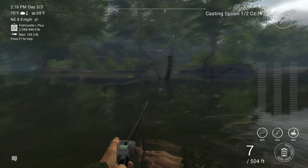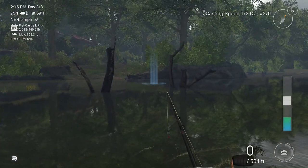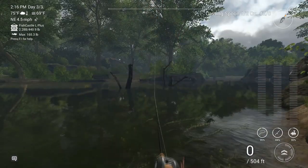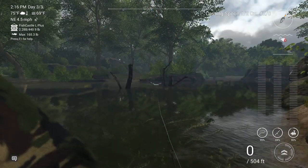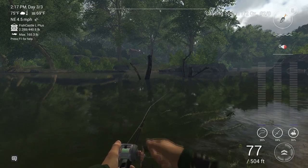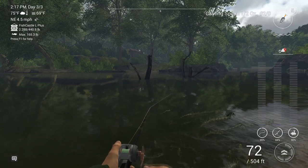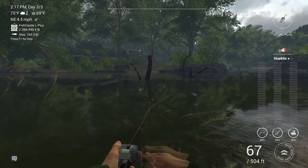Another thing is, I don't know if you saw that, but that splash right there, that's a good indicator that you might want to travel over by the splash. Seems like when you get a splash like that, a lot of times they'll bite almost immediately.